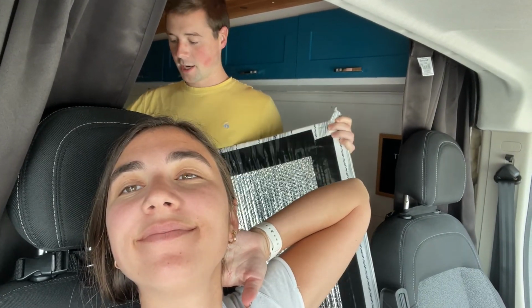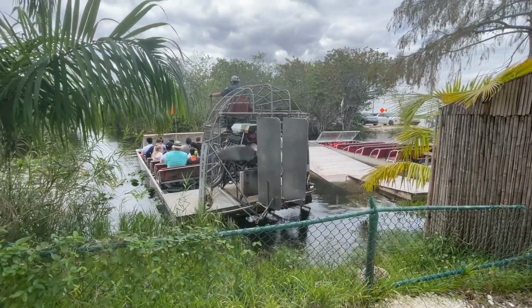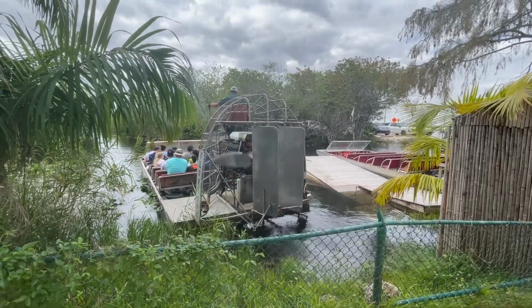Someone's a Naposaurus Rex. I napped all the way here. But we've made it. We are at Coopertown Airboat. So this is what I've always thought about when going on the Everglades. We're going to take an airboat tour ride now.